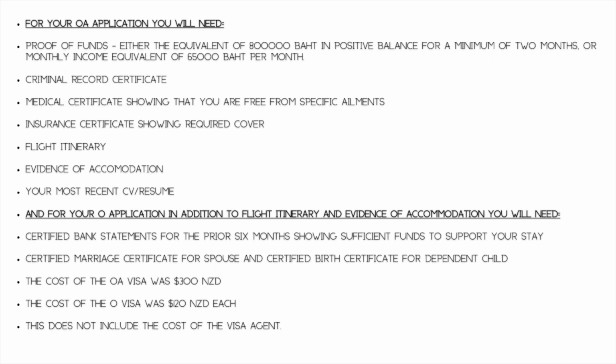For your O application, in addition to flight itinerary and evidence of accommodation, you will need certified bank statements for the prior 6 months showing sufficient funds to support your stay, certified marriage certificate for your spouse, and a certified birth certificate for dependent children. The cost of the OA visa was 300 New Zealand dollars. The cost of the O visa was 120 New Zealand dollars each. This does not include the cost of the visa agent.